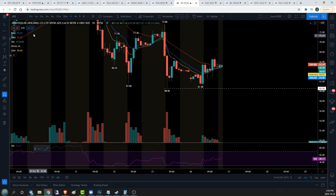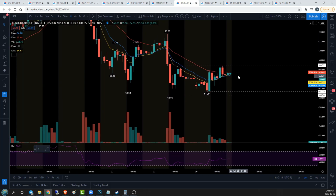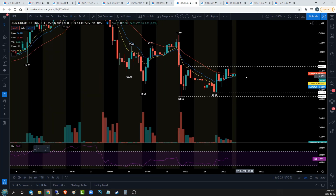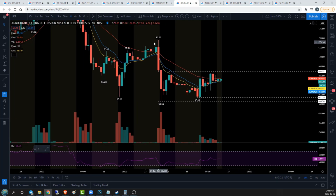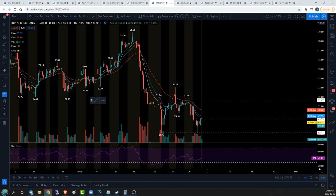And the hourly trend change that we were trying to make is similar to TAN. 61.39 is our low. And then we're going to look for a bull break over this resistance, 66.92. So close to a double top on JKS at 66.92. We got an hourly higher low. Look for a bull break over that, and we have next resistance at 73.60. That's set up a little bit better than TAN is.